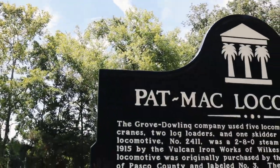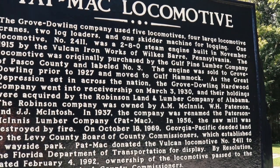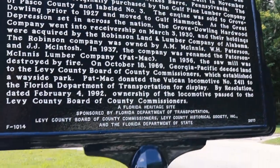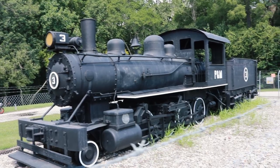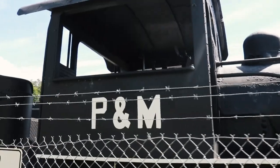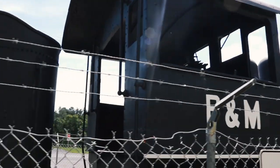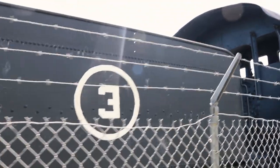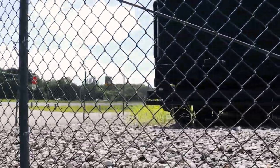The Grove Downing Company used 5 locomotives, 4 large locomotives, cranes, 2 log loaders, and 1 skidder machine for logging. One locomotive number 2411 was a 280 steam engine built in November 1915 by the Vulcan Ironwork Wilkie Bear, or Pennsylvania. The locomotive was originally purchased by the Gulf Pine Lumber Company of Pasco County and labeled number 3. The engine was sold to Grove Downing prior to the 1927 and moved to Gulf Hammock. As the Great Depression set in across the nation, the Grove Downing Hardwood Company went into receivership on March 3rd, 1930, and their holdings were acquired by the Robinson Land and Lumber Company of Alabama.